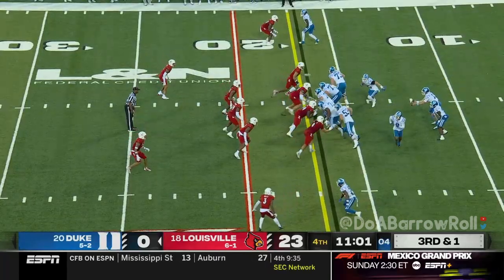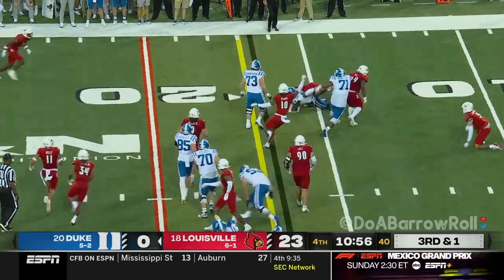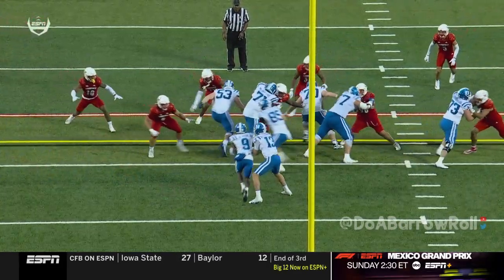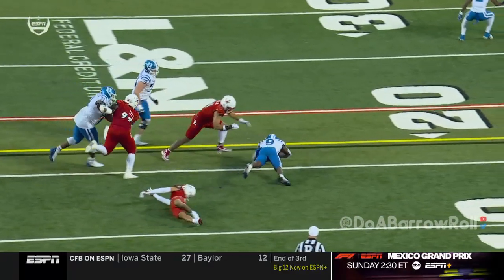They snapped it with 4, and the play dropped for a long. And a great job. You'll see him here kind of on the right corner of your screen. He's in run support, sees it immediately, goes up, makes a play.